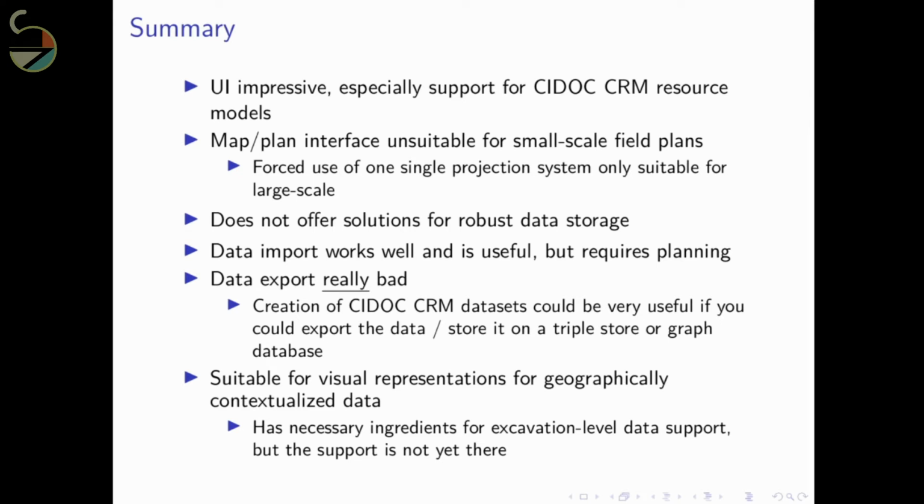But what is really bad is the data export. You can't really get the data out of Arches. Not in any way that I could easily find. Perhaps if you access the database server running behind it directly, you might be able to export data from there. But this is really sad, because this is a wonderful tool to actually create something using the CIDOC CRM schemes.